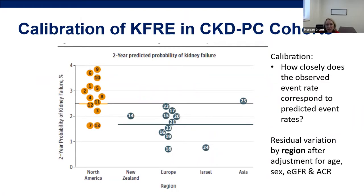So what these are, each of these circles represents a cohort. And this represents the adjusted baseline risk, after you've adjusted for the same age, the same sex, GFR, ACR. And this line right here was the original baseline risk. And you see that if you average over all the cohorts, the North American cohorts lie right on top of that line. However, the European cohorts or the non-North American cohorts were generally lower.